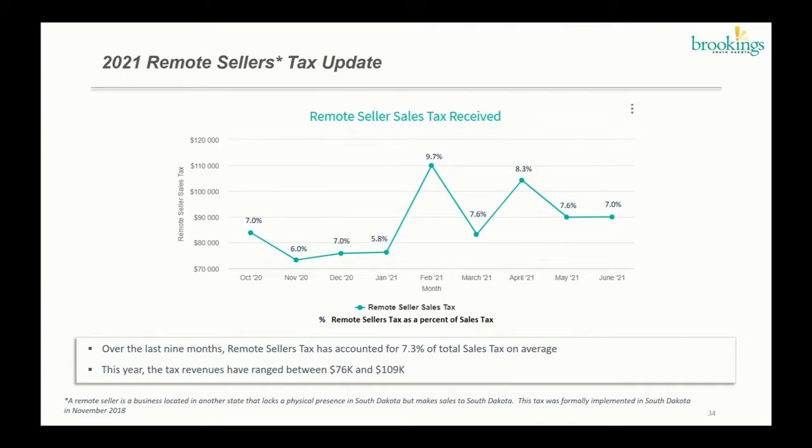That is a good question. Yeah, I'll have to do some research on that. I have no idea what percentage Amazon sales make up of that, and we probably wouldn't be able to know that. Sure. It just seems as though that's an impressive number, $75,000 plus monthly. And if Amazon's not considered a remote seller after that distribution center opens in Sioux Falls, I would think that number might decrease.